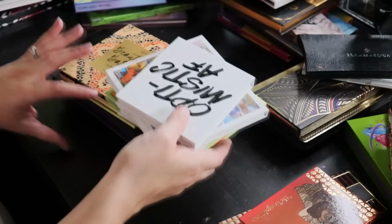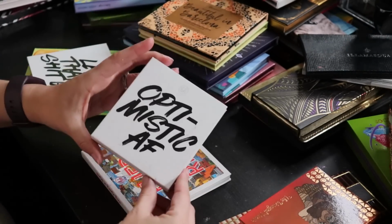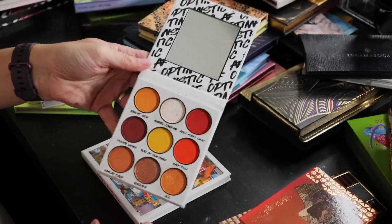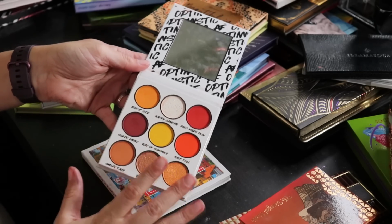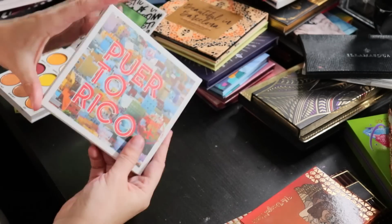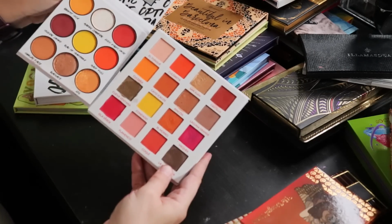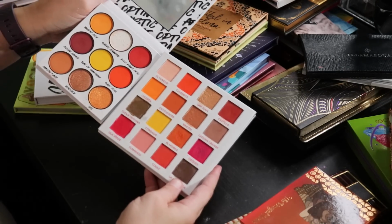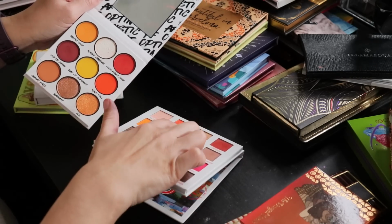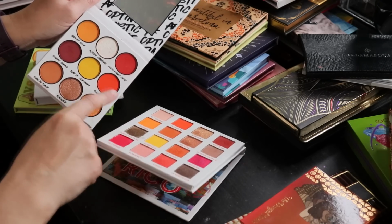Now, these ones here. So, Optimistic AF from BH Cosmetics. It's a very pretty palette. No complaints about how it applies or wears or anything like that. However, I also have Puerto Rico from BH, and they're not dupes, but there is definite similarity. Between the yellows and this orange and this orange up here, this lighter orange and that one down here, the yellows are similar.